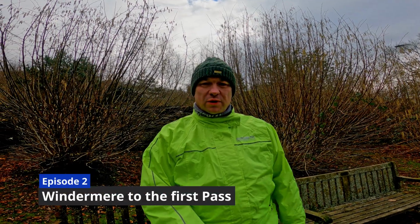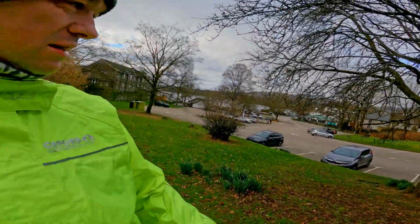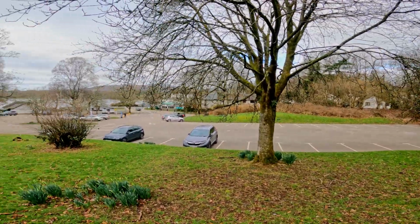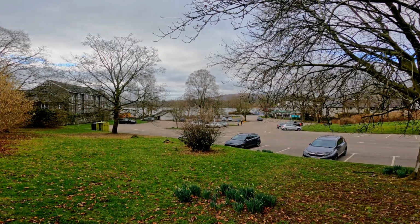I've arrived at the start point, which is the car park that I showed in the first video, which is this one. The car park is pretty empty, as you can see. Well, just spin you around. There's plenty of parking spots, so if you're thinking of coming here, there's a few of you, plenty of room. It's a pay and display car park, obviously.